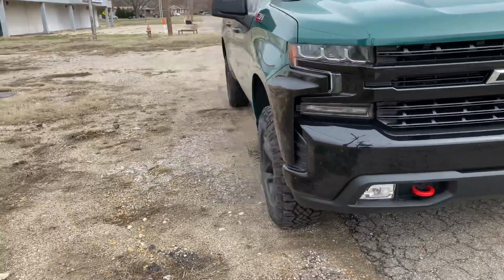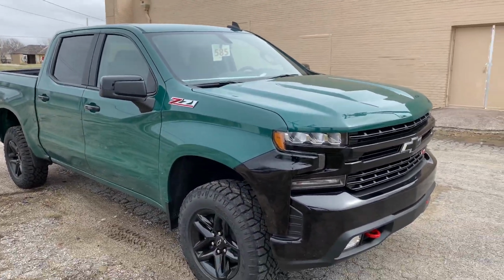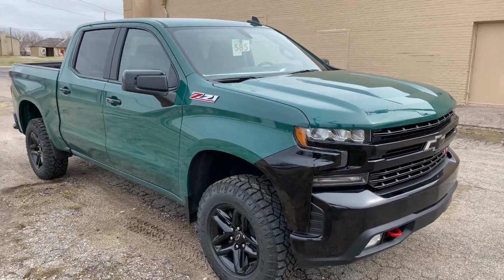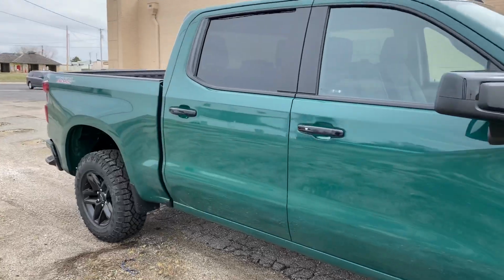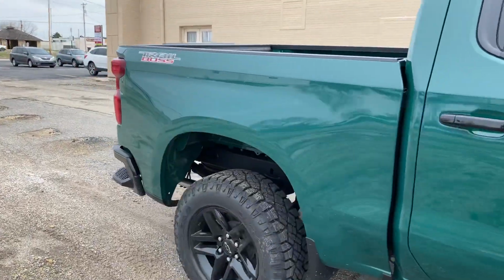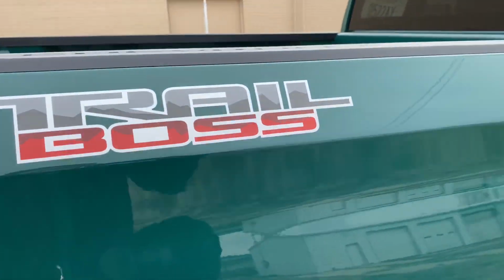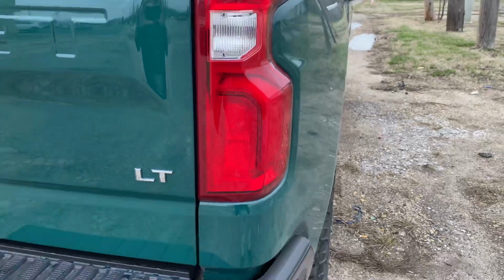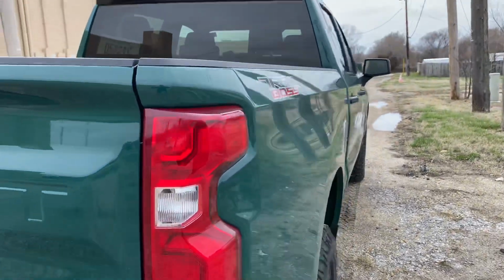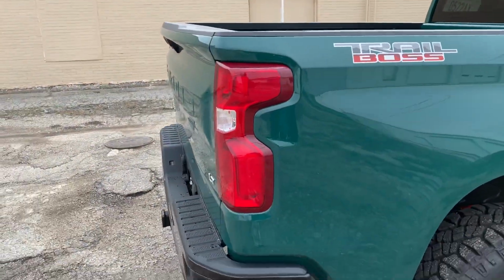Red tow hooks. I'm trying not to trip over myself here. Give you some good pictures of this bad boy. High definition, about as high as this iPhone is going to give me. Trail Boss. She's the boss. LED tail lights on the Trail Boss and the RST. Regular LT's got incandescents back here.